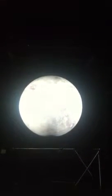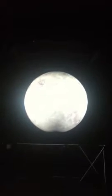In the 1970s and 80s, Soviet landers survived on the rock-strewn surface of Venus, just long enough to give us our first glimpses of the planet close up.